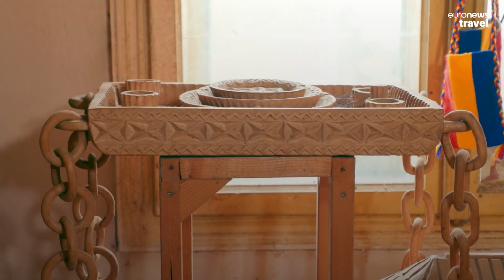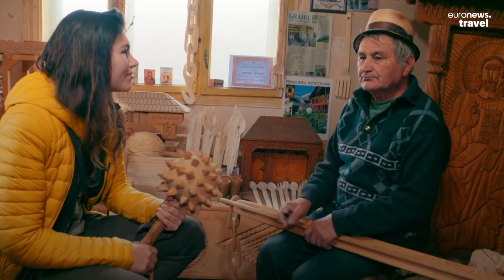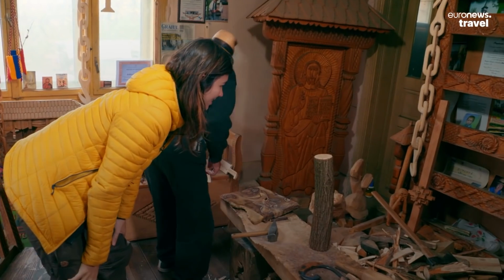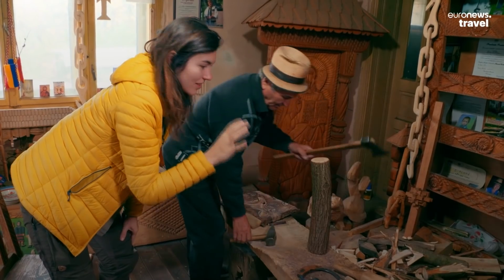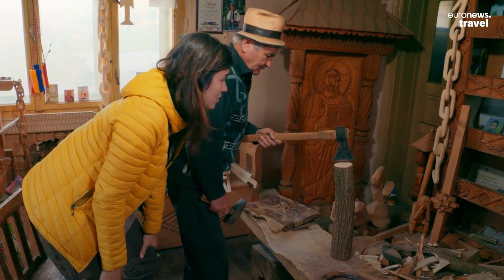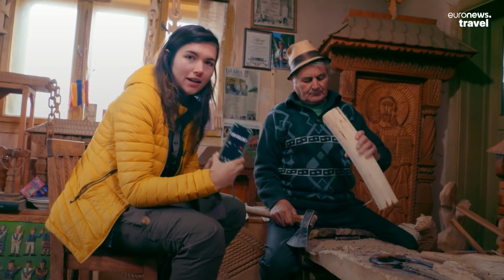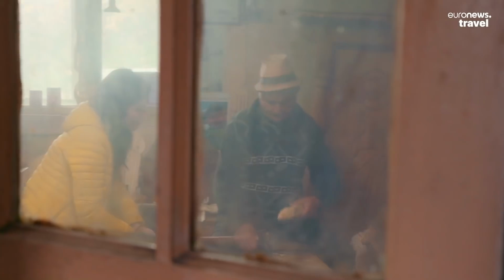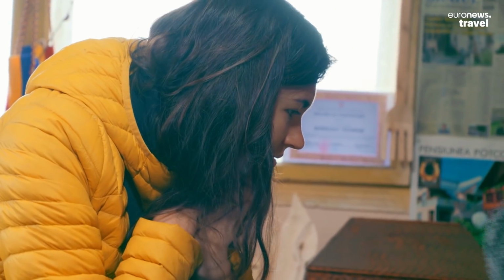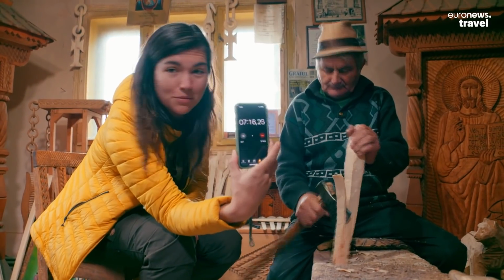Mr. Balkans is a man of few words, and instead lets his work do the talking. So, let's put him to the test, shall we? So, this chunk of wood is about to turn into something extremely useful. I'm gonna see how long exactly it takes to make a spoon. Start. Seven minutes from zero, from a chunk of wood.